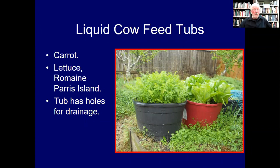And in the fall, there's nothing better than walking through the garden, eating that fresh carrot. Now on the right, there's lettuce. This is romaine, Paris Island. I have about 12 or 15 of these in the garden right now, and I like them. You don't have to stoop over as far. Now, two of these with mustard greens in it, like I said, will produce plenty of mustard greens and pick them about every 7 to 10 days.